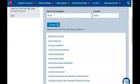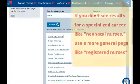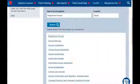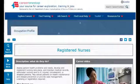If you still don't see what you're looking for, use something more general. For example, if I wanted to be a neonatal nurse, I would probably choose the Registered Nurses page and look for more detailed information on neonatal nursing further along in my research. Let's walk through what you'll find on a CareerOneStop occupation profile page.